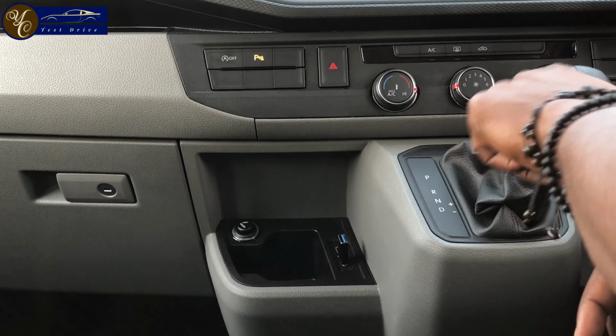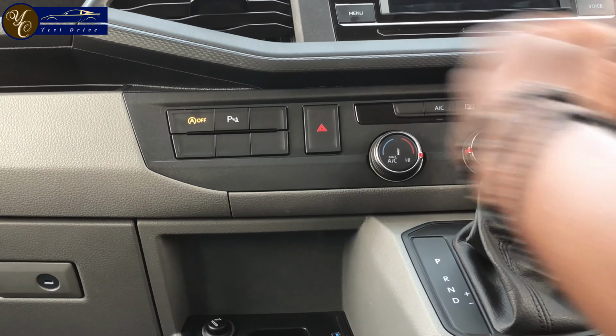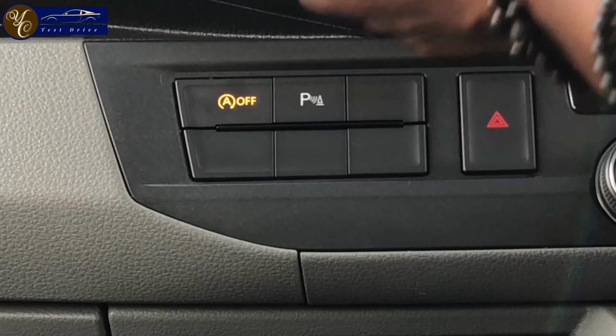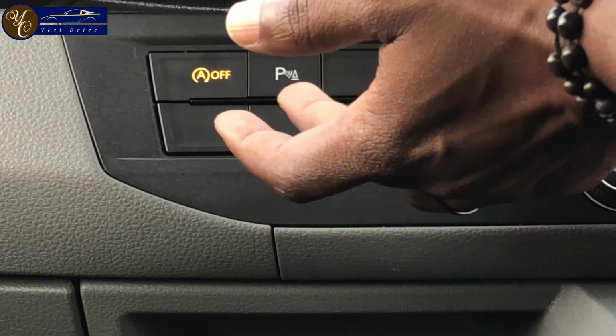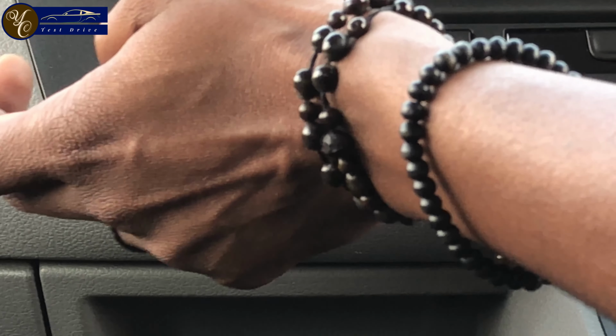You also have the auto stop start, which you can deactivate by pressing it. It's something that really I do not enjoy, because every time you stop, the car switches itself off and switches itself on every time you remove your foot from the brakes. But normally I deactivate it by pressing it.